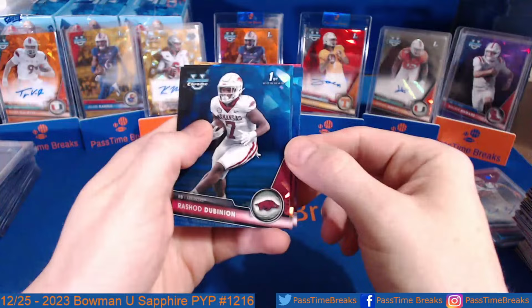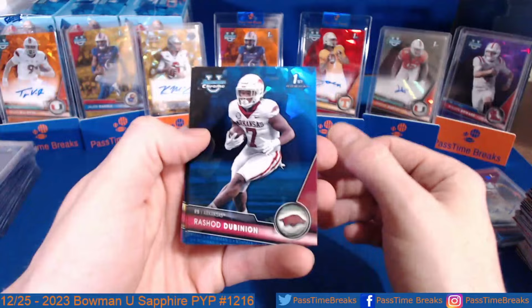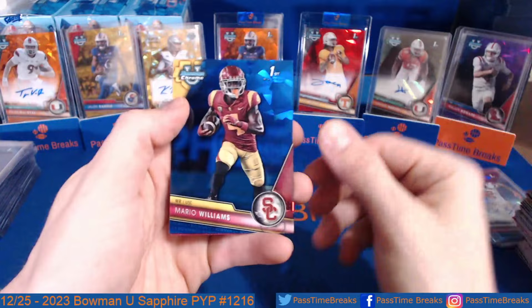7/75. Oh, we did it. Let's go. 101 coming in, Paparacha. Let's go. It's a first as well. Nasty. Dubignon. Corey Kiner, Mario Williams, good luck y'all, good luck.